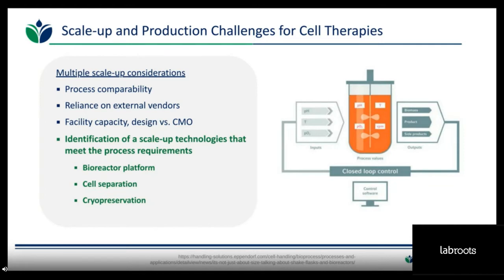For our process, we have decided to transition to suspension bioreactor systems because they're closed, controlled, and scalable, which allows for a robust commercial production process. In conjunction with the bioreactor, we require a cell separation system to perform closed media exchanges and harvesting processes, which leads us to the Rotea. And so Eric will be discussing how we've incorporated the Rotea system as a suitable technology that meets our needs.